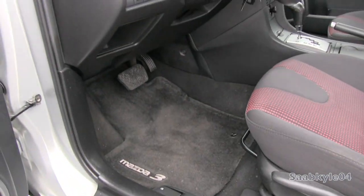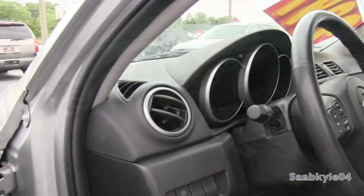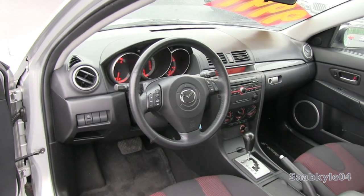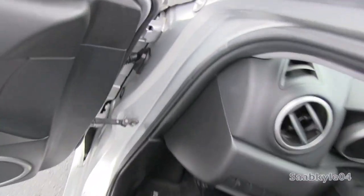Down below, you have logoed floor mats with your fuel cap release, a little storage in the lower portion of the dash, and a manually adjusting steering wheel, with circular air vents that complement the speedometer cluster. So let's go ahead and see if she sounds.